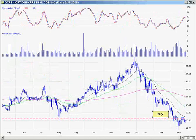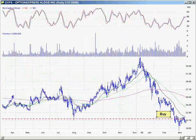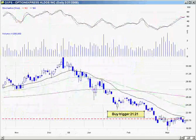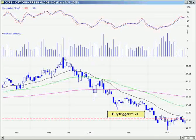I wish I had everything set up here properly. Next time I will. Options Express. I haven't traded this one in probably close to a year, and I'm starting to like it now. And when DayTraderRockStar likes something, it usually moves.